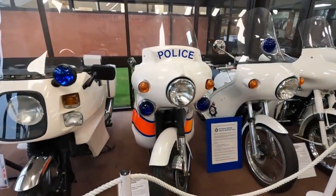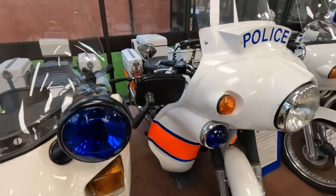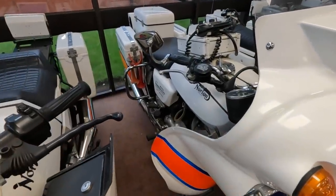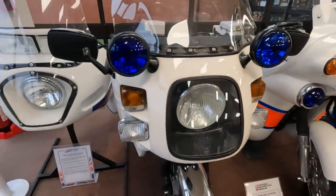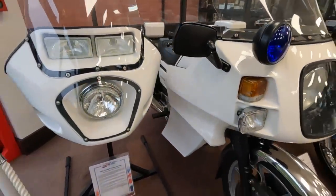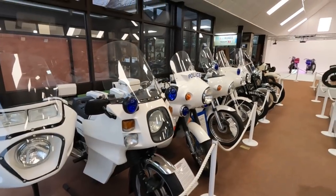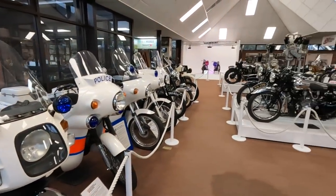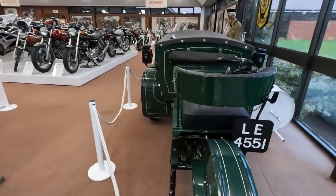Norton 850 Commando, Interpol police machine. Wow, another Norton. That's quite something, that's quite a display, isn't it? Oh my goodness, what's behind me? Look at this thing. I know.